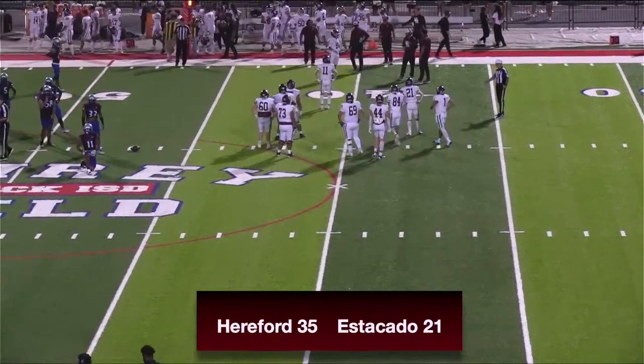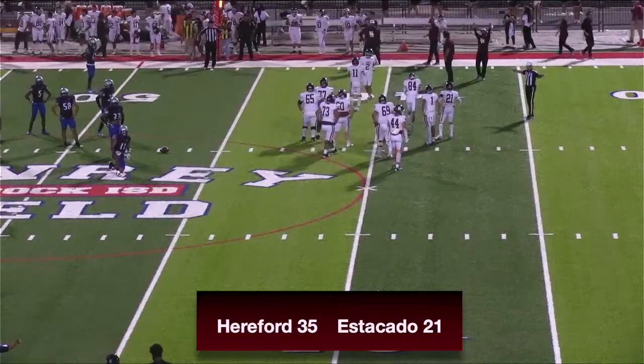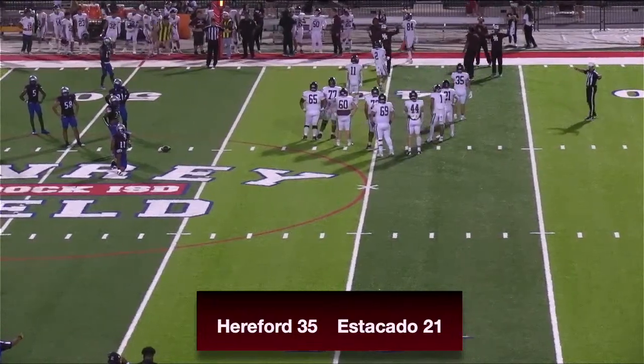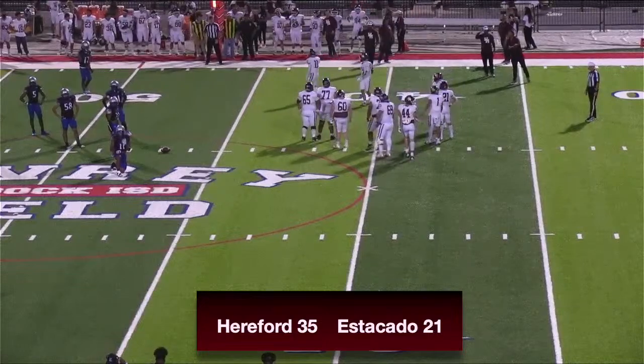I'm telling you, 10 minutes left in the ball game. It's 1st and 10 up at the 47. How about that as opposed to punting from your own goal line? Great call, great play. Way to go, Coach Nairn. 1st and 10, Hereford. Clock now, the clock stopped.